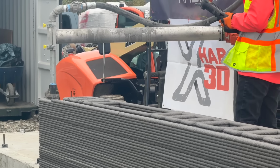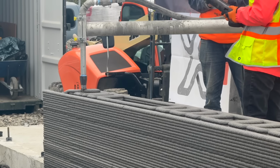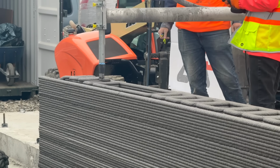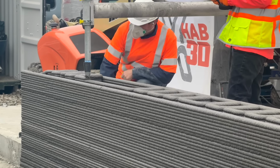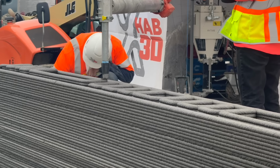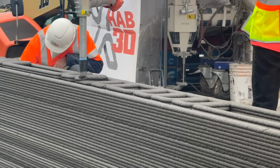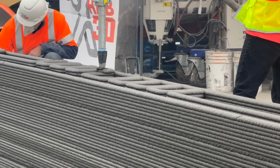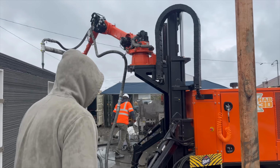In addition to extreme temperature fluctuations, Nome is also located right next to the ocean, which only amplifies their extreme conditions of weather. An abundance of sand nearby and high winds combine to essentially sandblast the exterior of local buildings, rapidly accelerating the wear and tear. That doesn't mean it'll be easy, but XHab 3D specifically designed their printer for situations like this. Let's check out their incredibly unique printer.